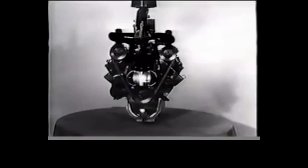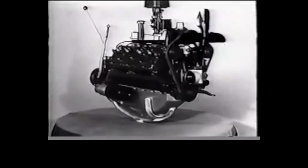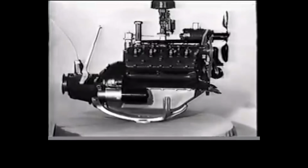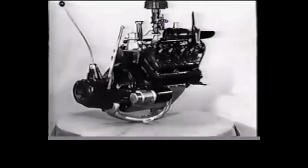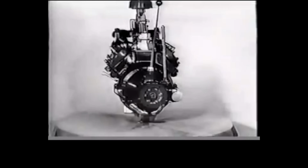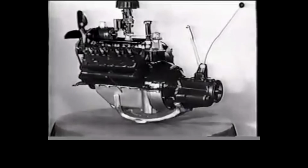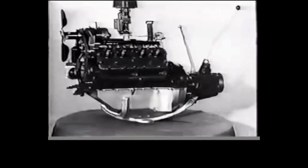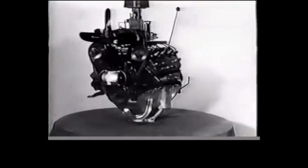Here it is. You who are mechanically inclined cannot but admire this trim, compact power plant. This V-type 8-cylinder 90-degree engine delivers its power in a smooth, constant flow, free from vibration. It develops 65 brake horsepower at 3,400 revolutions per minute. Now for a little closer inspection of the engine.